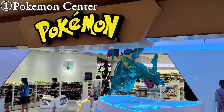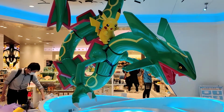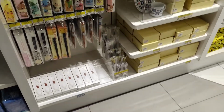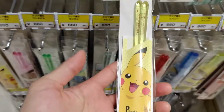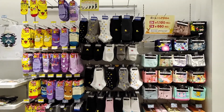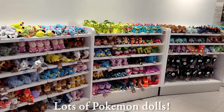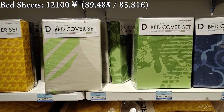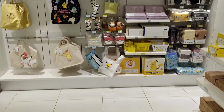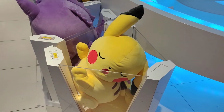Number 1, Pokemon Center. If you visit this shop, Rayquaza and Pikachu will warmly welcome you. At Pokemon Center, you can get various items of Pokemon, like tablewares, clothes, dolls, etc. They even sell the bed sheets or curtains. Some of them are found only at this shop, and maybe they are good for souvenirs.